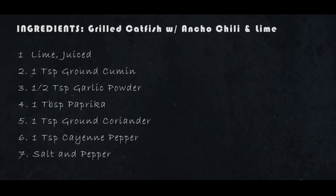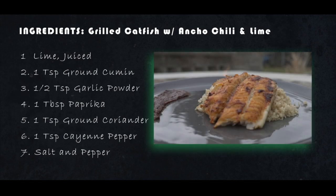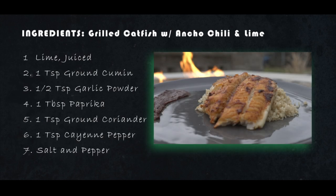For today's recipe, we're going to be cooking ancho chili catfish over the grill. For this recipe and many others, visit thegreenwayoutdoors.com.